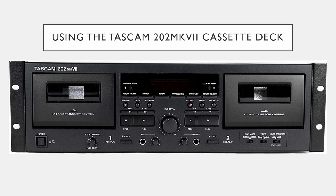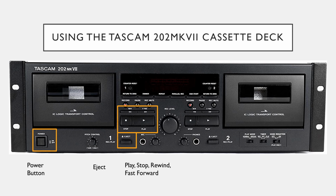Using the Tascam 202MK VII cassette deck. The Tascam cassette deck has 2 deck ports for transfer from one audio cassette to another. For digital conversion, however, you will use only one. The buttons you will need are power, eject, play, stop, rewind, and fast forward, plug headphones in, do not press to record. It will record over your current tape.